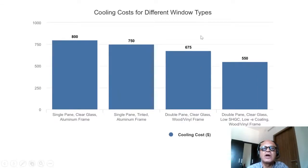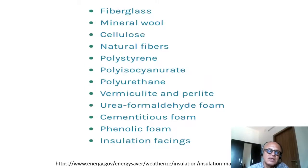So cooling costs for different windows, same thing here. Again, you can see the drop by just increasing the insulation. The various insulation materials are listed here. I'm not going to go into the details, but I think you've heard of most of these things. Fiberglass, mineral wool, not at all wool, but something that's produced from basalt and other minerals. That's a good insulation material.